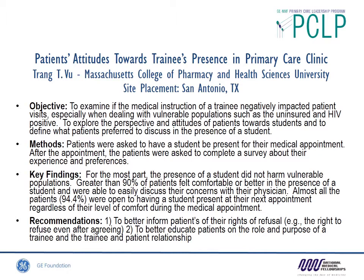All patients who agreed to have a student participate in their care were issued a survey after their appointment. Everyone who was asked completed their surveys, and the results were favorable. For the most part, the presence of a student did not harm vulnerable populations. Greater than 90% of patients felt comfortable or more in the presence of a student and were able to easily discuss their concerns with their physicians.